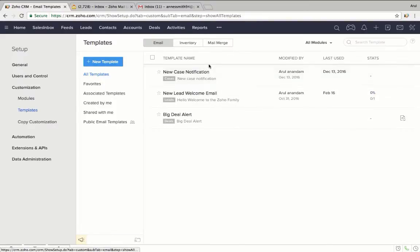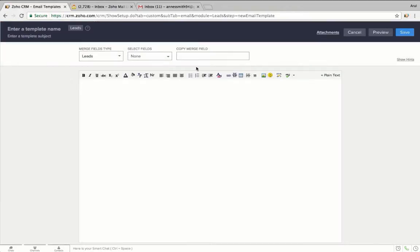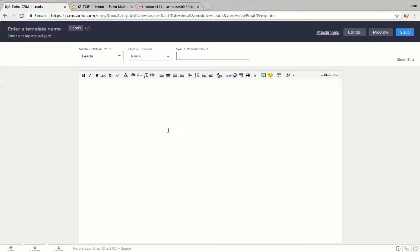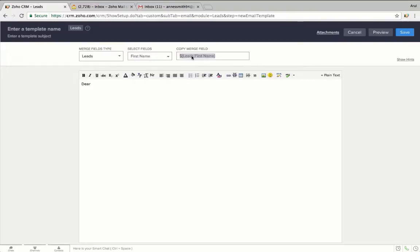On the right hand side, you also see the list of templates. You can click on the New Template button to create your own templates too. I click on Next and I have the HTML coder. Here I can have my template created. Also, with the help of HTML, I can insert my HTML code so that my HTML template will get created. I can use merge tags. For example, "Dear Lead First Name Last Name." I can copy the merge tags.